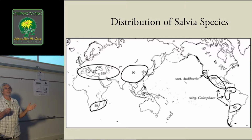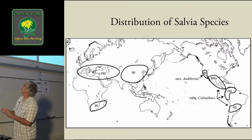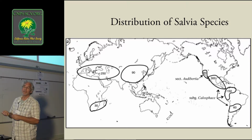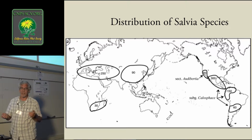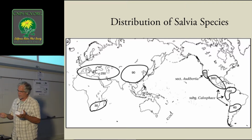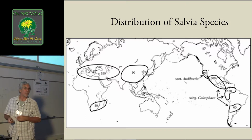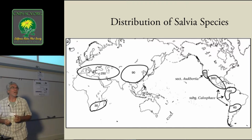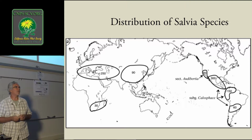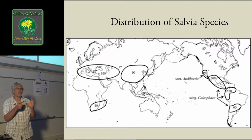So to give a little bit of perspective, let's broaden it out a bit and talk about worldwide distribution because it is interesting. So Mediterranean region here, 250 species, so that's quite a few. Turkey alone has 90. Eurasia, 90 species. South Africa, 30. And then over here into Mexico, South America, down in Brazil, there's up to 500 species. And then we get to California, and the California tribe is called the Audibertia, and there's 19 species. So we're kind of a small, tiny group.